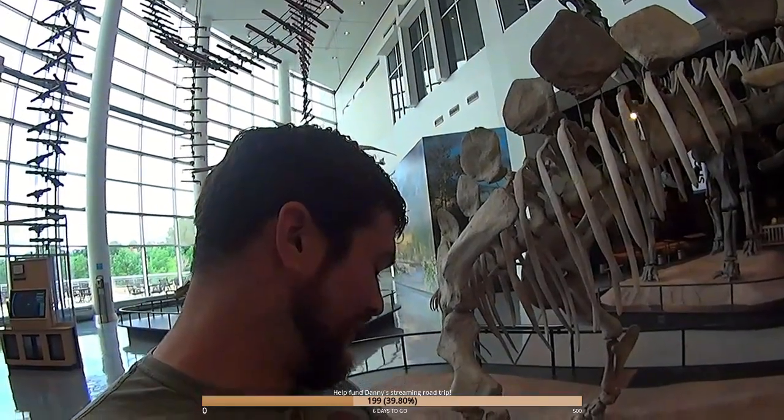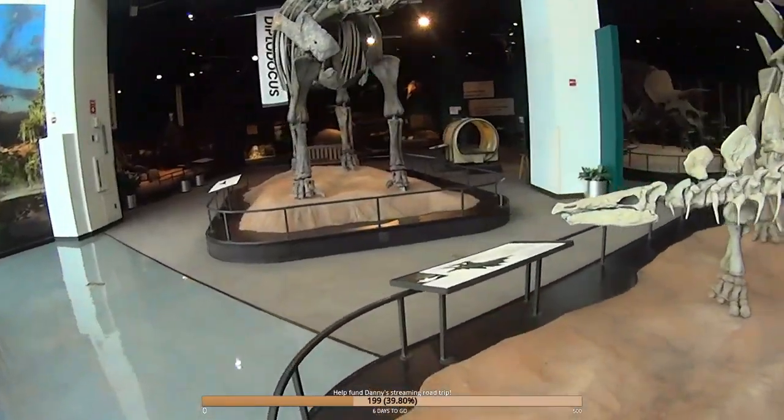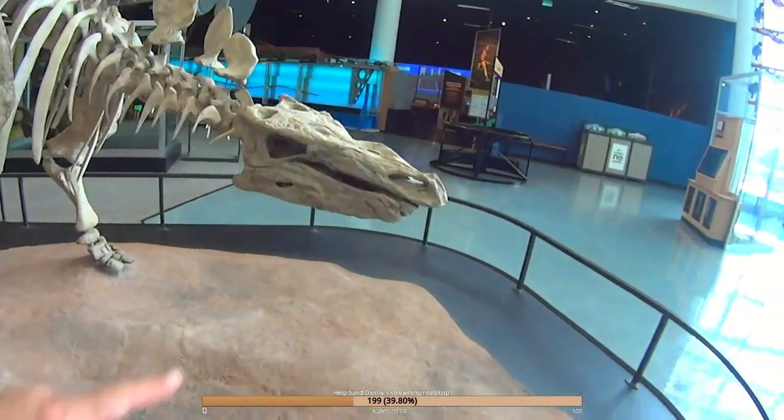Zin? Yeah. Blue Jewel says they have such flat heads. Let's look at the head real quick. So these guys do have notoriously small heads, and we're not really sure why. But they've got a toothless beak at the front.